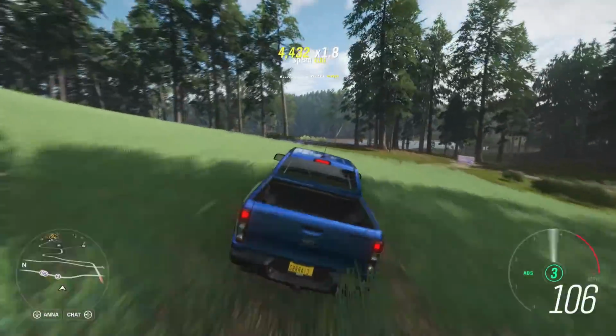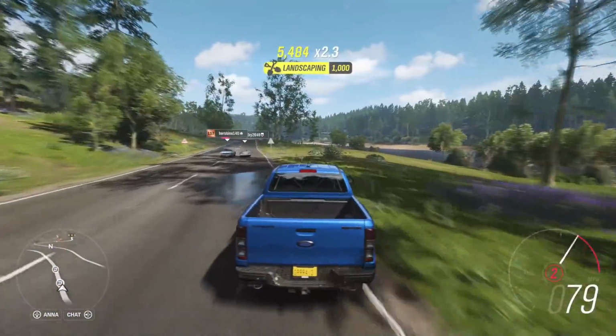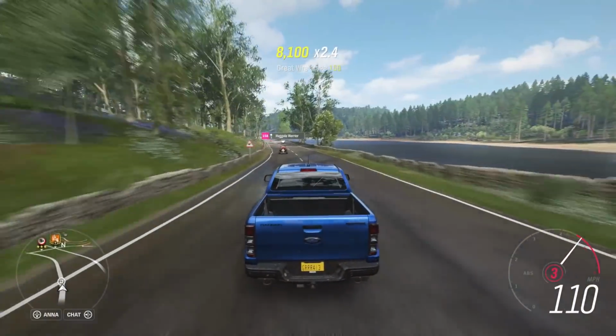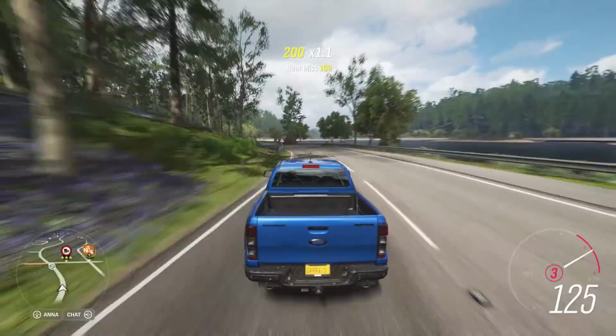I honestly thought that the Ranger Raptor had it. I seriously thought this Raptor was going to just wipe the floor with the Colorado. I didn't think it had a chance in hell. But it proved me wrong. It really did. And I could not be prouder. Oh, that little Colorado makes me so happy. It really does.